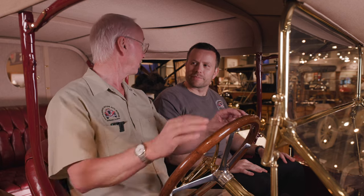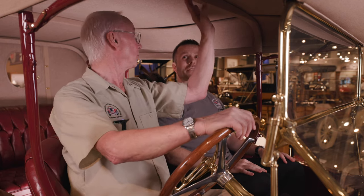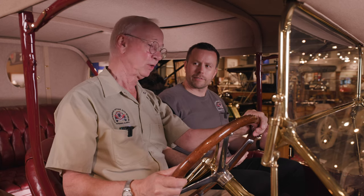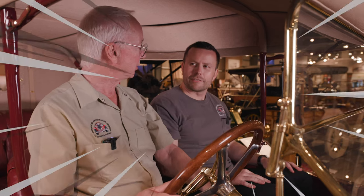Doesn't that make you feel better? I mean, I'm not seeing any roll bars. These bows that hold the top up, they are not a roll cage. And I don't have a seatbelt on, obviously. No, if we flop this thing over, we'd be squished.